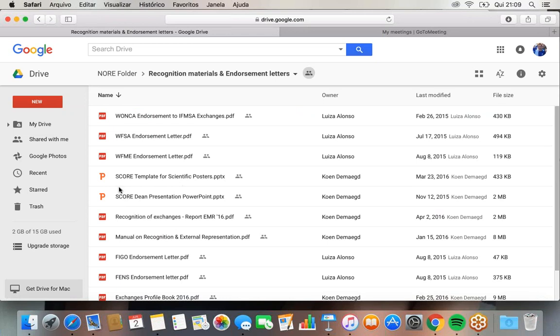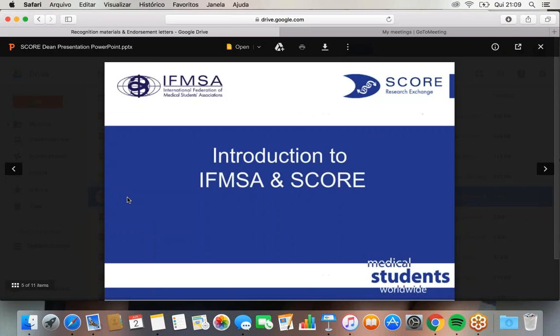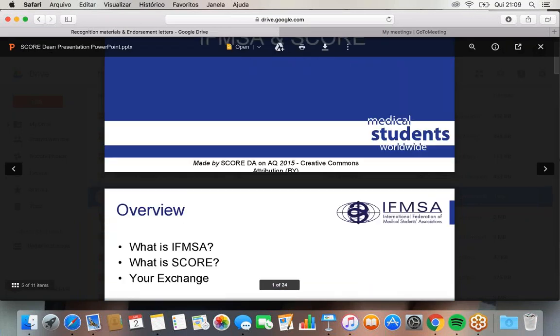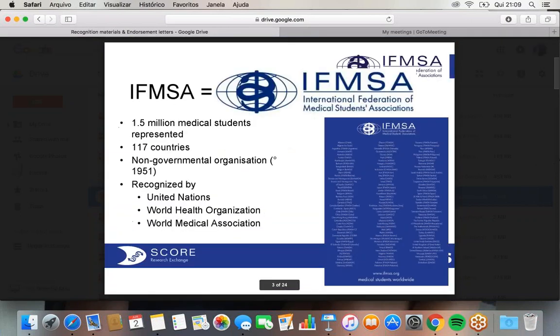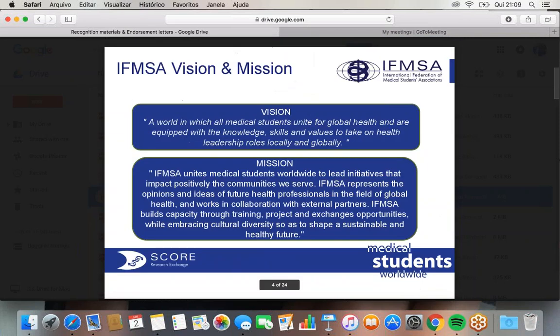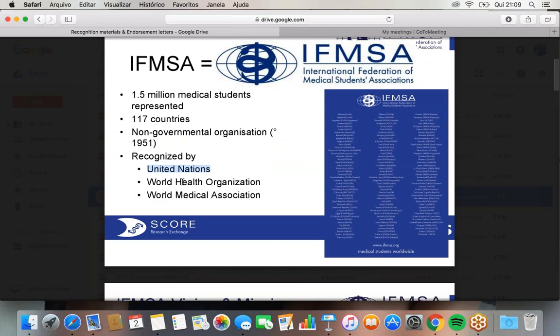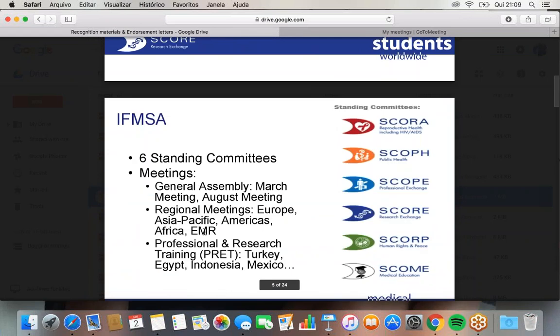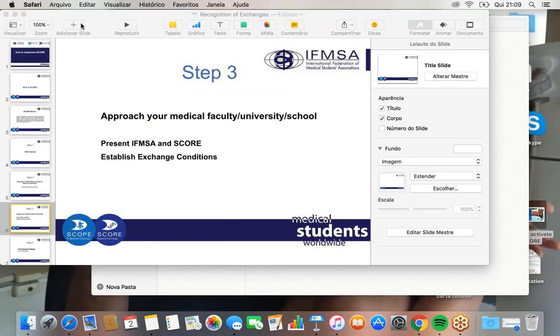SCORI DIN presentation PowerPoint. Here you have all the information you need to show your university or faculty what SCORI is, how we work, what we do, how our exchanges are, where we are, and who recognizes us. This is really important because it shows that the United Nations recognizes us, the WHO recognizes us, and the World Medical Association. Here we also have all the endorsement letters that you can show to your university, our exchanges, and make them believe in what we're doing.